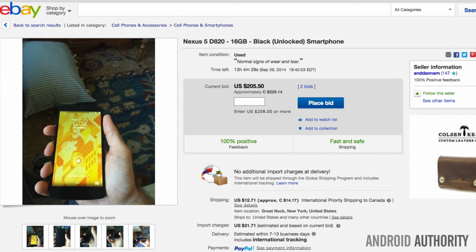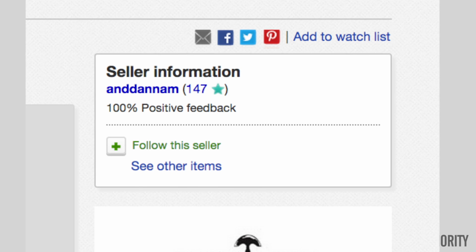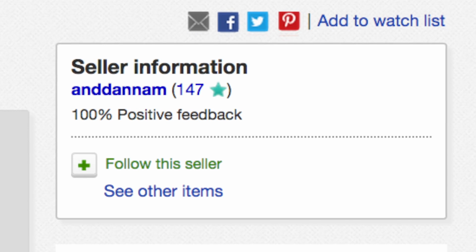And the final way to save a lot of money on a decent Android phone is to buy off eBay from a reputable seller, a seller who cares about their reputation and can sell you a used phone that is still of good quality. It's a great way to get a cheap used phone off contract.